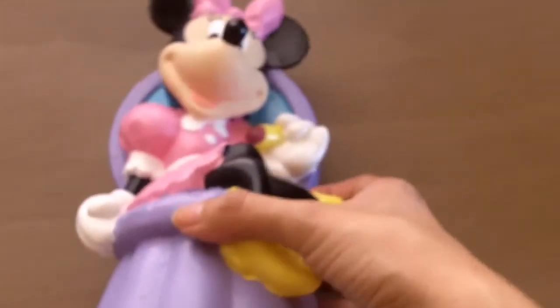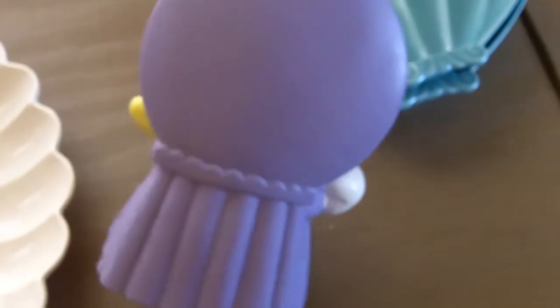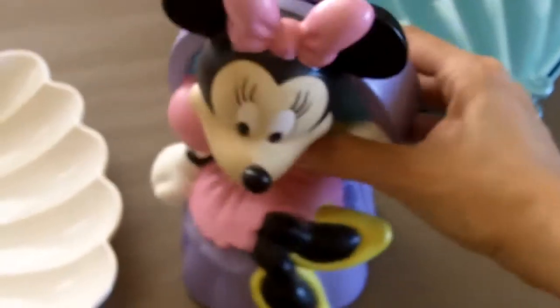I also have this cute little piggy bank. She's Minnie Mouse. This is from 1994. It's straight out of the Disney store. I found this at the Goodwill as well. And this one I'm going to be donating. She's really cute and sitting on her little purple chair, and it's got the little stop on the bottom and everything. So yeah, this is from 1994. She's not quite vintage yet, but she's getting there, and it's just really cute. So I'm going to donate that.